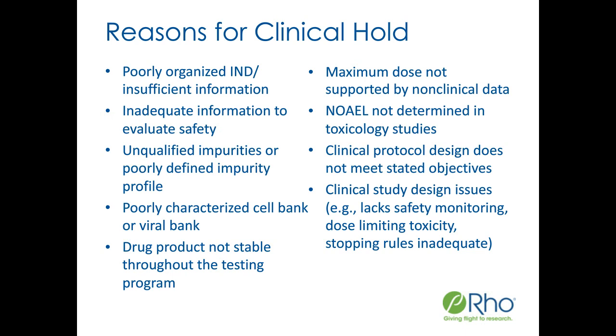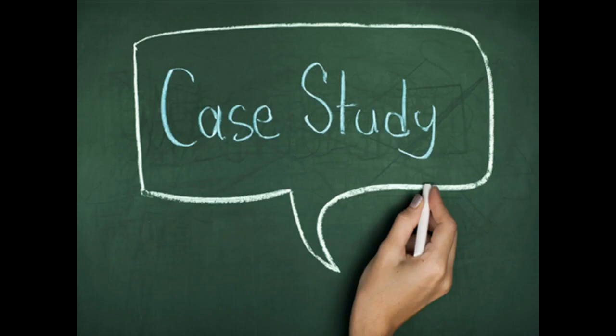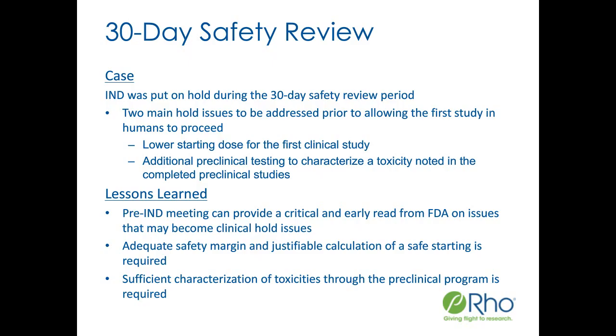And on the next slide, we have another case study. This is a case study of a 30-day safety review. And in this case, an IND was put on hold. During this 30-day safety review period, there were two main hold issues prior to allowing the first study in humans to proceed. One was a lower starting dose, and the other one was additional preclinical testing to characterize the toxicity noted in the completed preclinical studies.